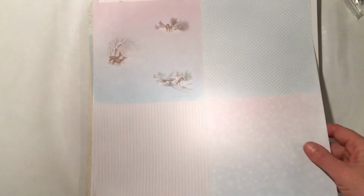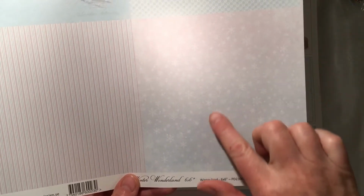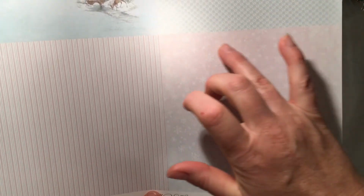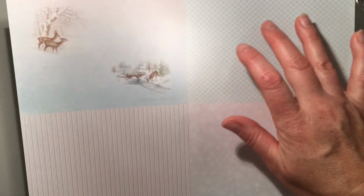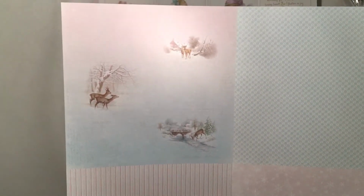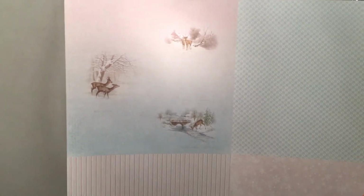Then this is from Winter Wonderland. And this one has like, how do you say, icicles? No, not icicles. What do you call them? They appear on your window when your window is frosted over. But these are in pastel colors, which is very nice. And I love these deer. So these will be great for card making.